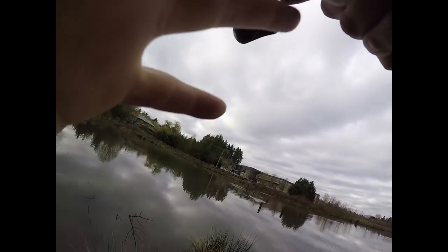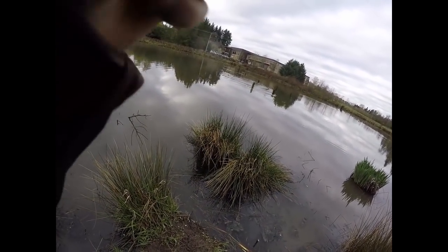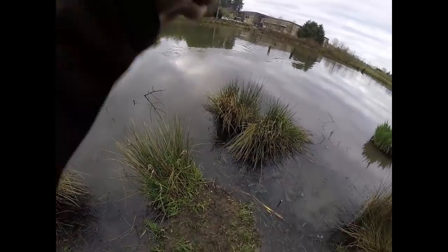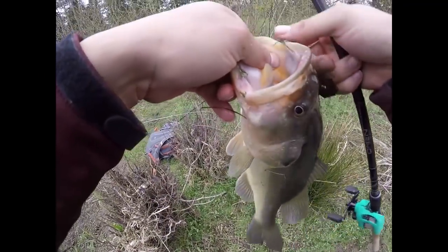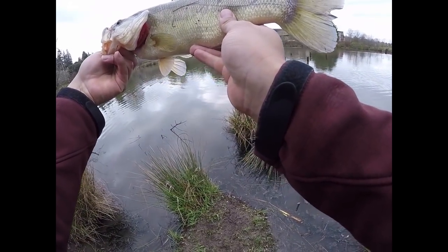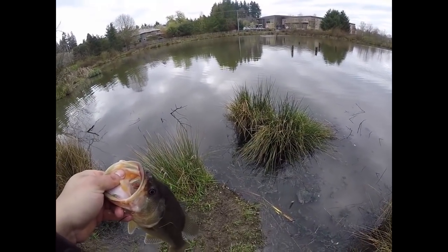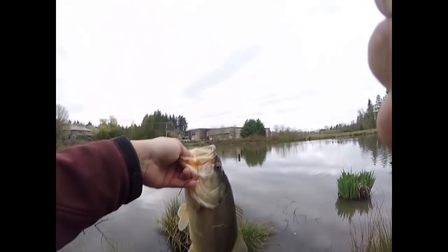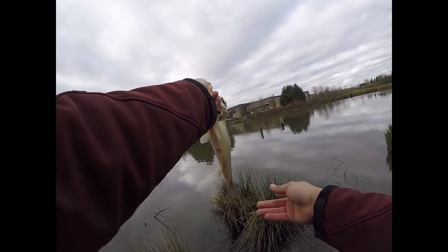Oh, I got one. There are bass in here. A lot of chatterbait. Sweet. There are bass in here. He might be getting close to getting to a bed. But what I say, if there's bass anywhere in here, they're going to be on this right here. And sure enough, this guy came from right there. Ha, that's a nice little 2.5.